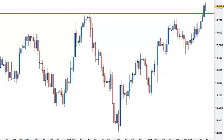And that area there is 755. It's not that far below. If we close under that, then into next week we're going to see some pullbacks. But on the face of it, it needs to take a deep breath. It might come all the way down to 700, assuming it does sell.